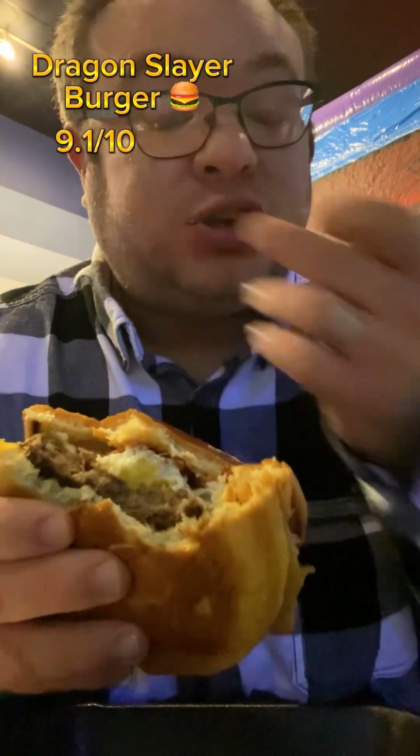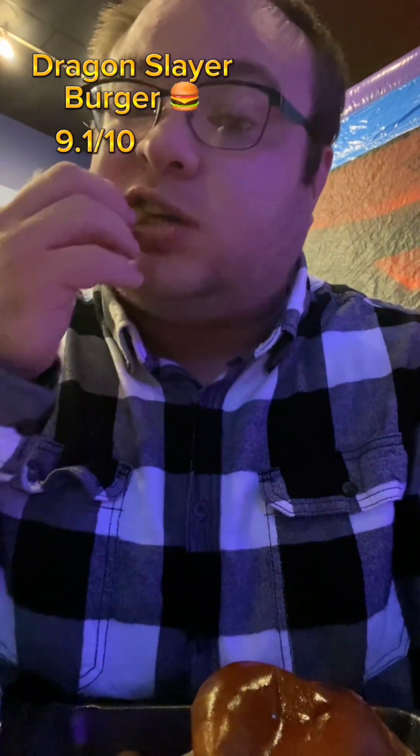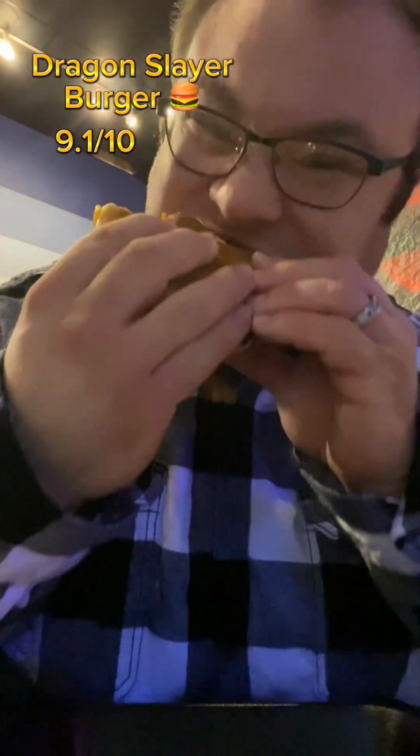I absolutely loved it. If there's any comment I could make about this burger, I honestly just wish that the eggs were cooked a little bit more light so the egg yolk could get a little bit more in there, and it had a little bit more sauce. But other than that, definitely worth a try.